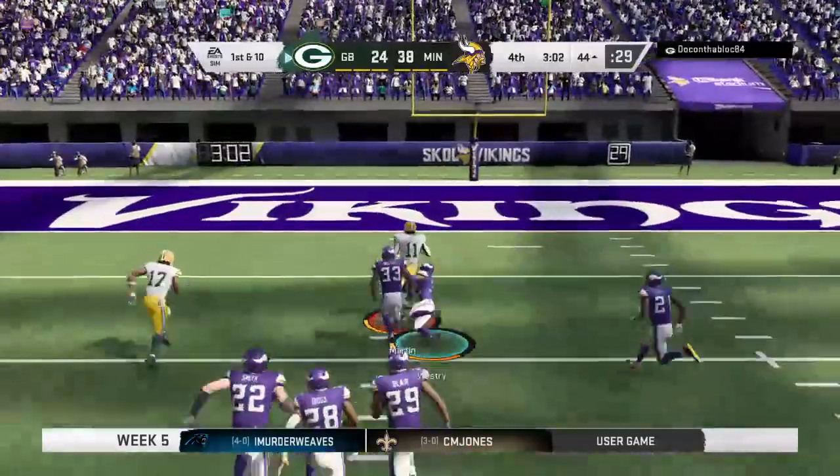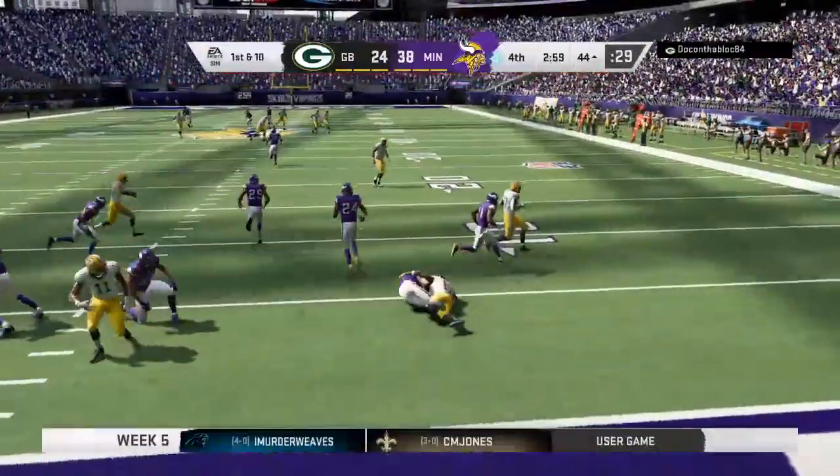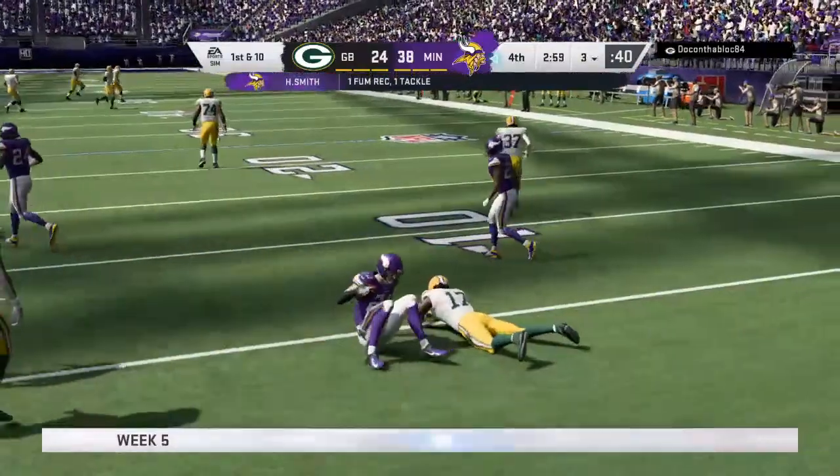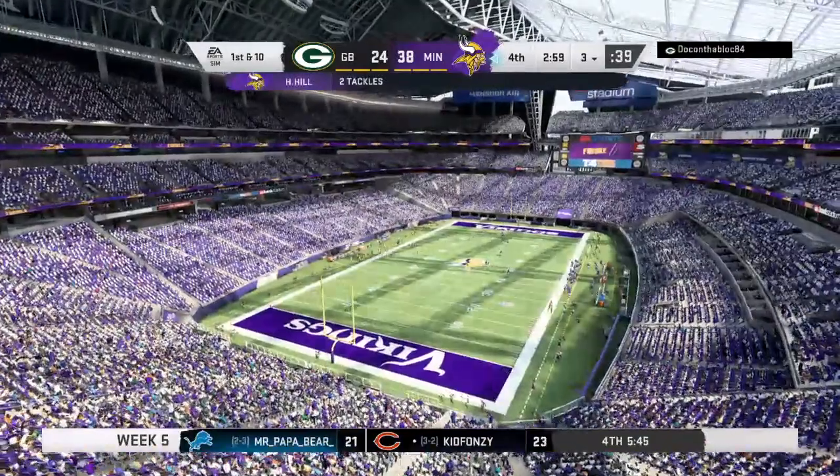Past the 20. This complete to Martin. And now look at this. Big gain, but a fumble. And the Vikings pick up the football. And a big turnover there as his guys will get the football back.